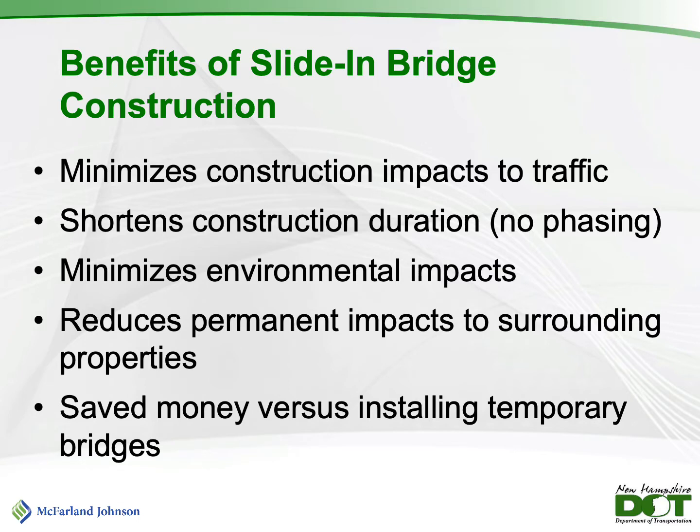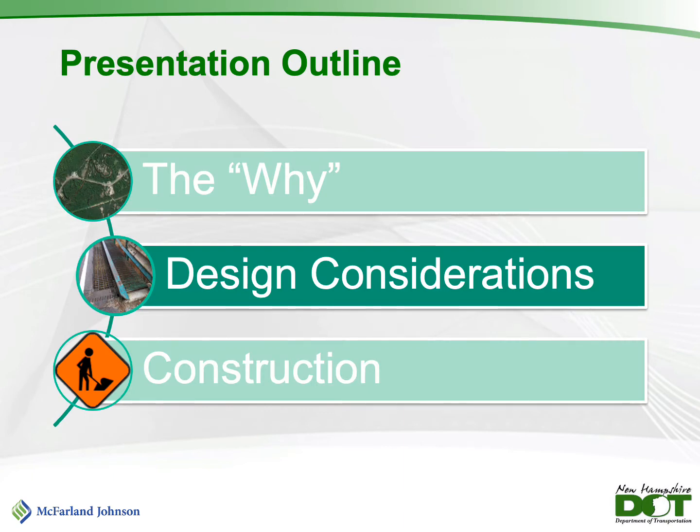In addition to minimizing the construction duration and impacts to traffic, the environment, and abutting properties, selecting the slide-in bridge alternative also saved money and provided a benefit for New Hampshire DOT, as we could gain experience with this technique in a low-risk location before using it elsewhere in the state. Now, here to talk about some of the design considerations is Sam White, one of the design engineers from McFarland Johnson.